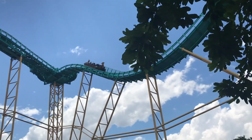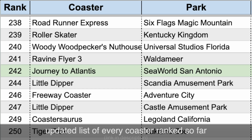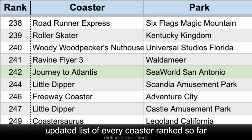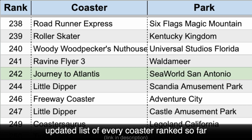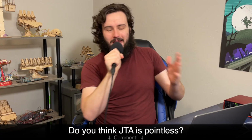JTA also ranks quite low out of the 273 coasters I have been on, as it sits all the way down at number 242. And I just moved it this low. I accidentally saw it in the last video, and I thought, dang, I actually really think these Vekoma Jr. coasters are more fun, so I had to move it down a few spots. But maybe I'm just a hater.